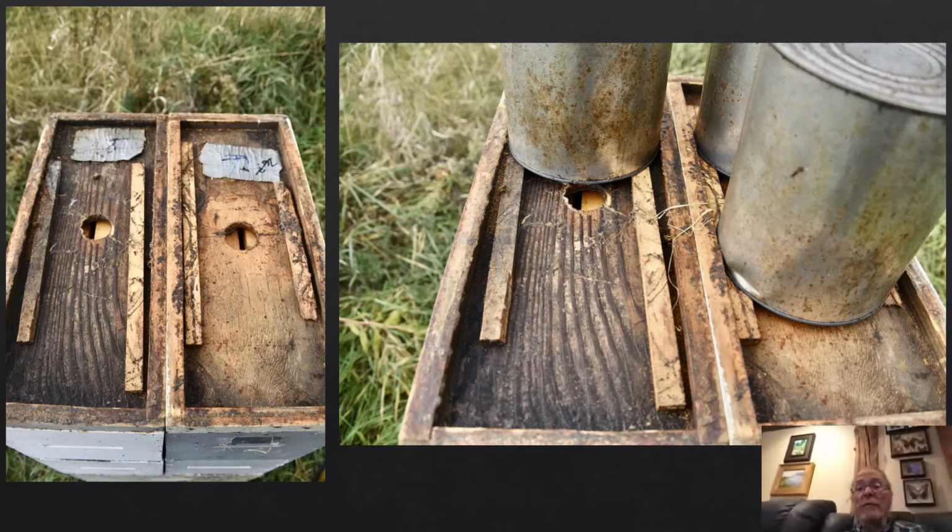And above the feed hole, we have 2 gallons of syrup that meet right directly above the feed hole. They'll take down 2 gallons in, gosh, if they're strong enough, a few days. And if they needed 3, you can put the other one on. We used to put on one, come back, put on another one, come back, put on another one. Put on 2 at once, and they'll take them both down, boom.